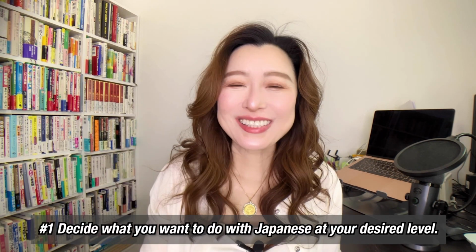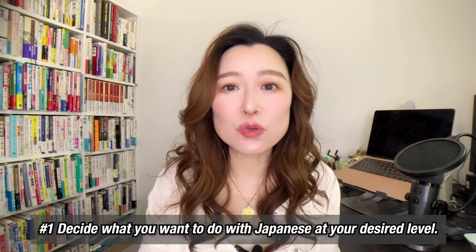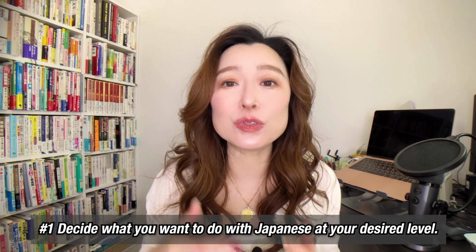Okay, so let's dive into tip number 1. Decide what you want to do when you are able to use Japanese at your desired level. Almost all learners skip this part, but actually this is really important. Yes, it's impossible to set a goal for learning languages, because you already know there is no limit. It totally depends on how far you want to go. And in my opinion, that's why you need to set your desired goal.